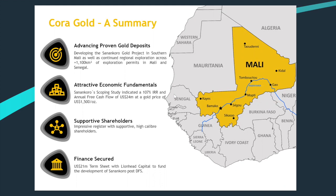Our main project, Sanankoro, is currently being drilled extremely aggressively at the moment, looking to both a resource update and a DFS in the not too distant future.